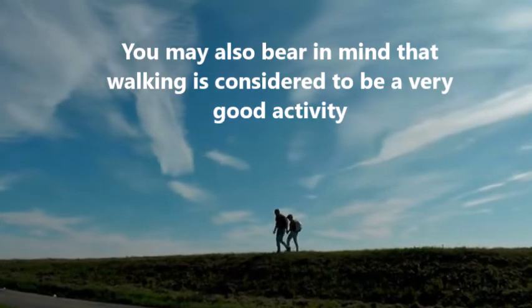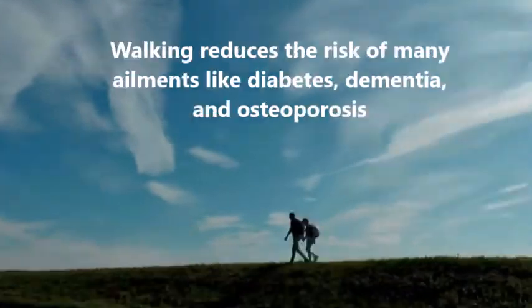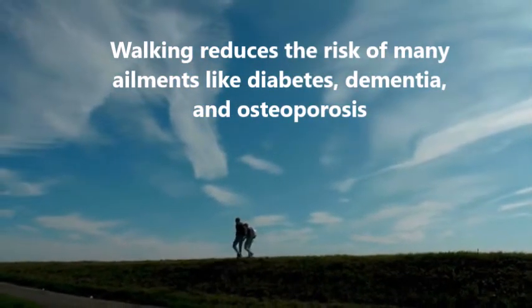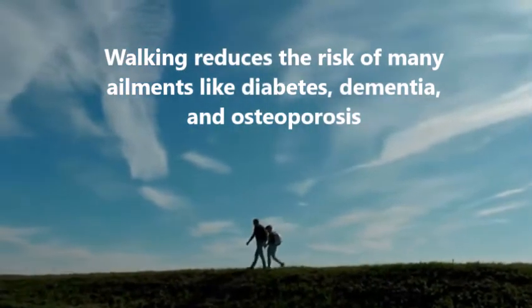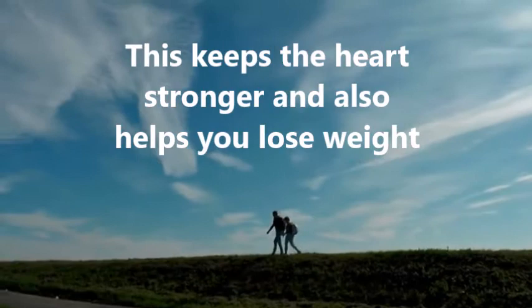You may also bear in mind that walking is considered to be a very good activity. Walking reduces the risk of many ailments like diabetes, dementia, and osteoporosis. This keeps the heart stronger and also helps you lose weight.